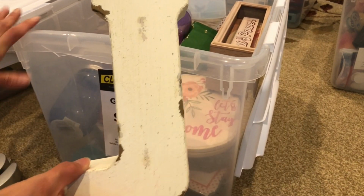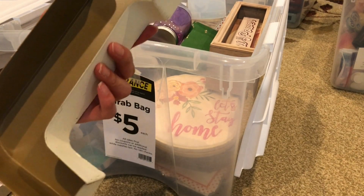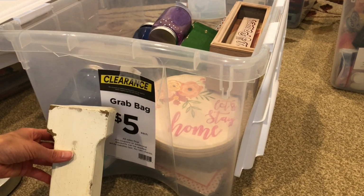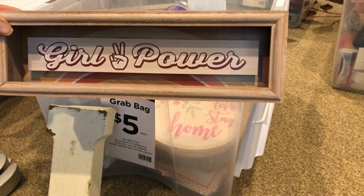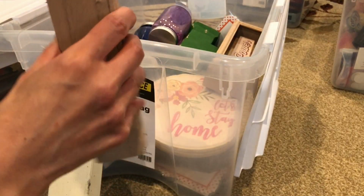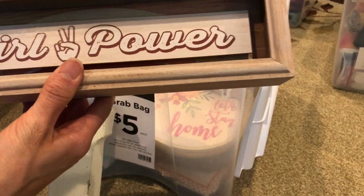I think I got a couple of these in box number 4. This one doesn't show the price on it. I forgot what letters I got in the other box, and then I got this thing that says Girl Power. I got 2 of those. I can see one in the background. What collection is this from? Summer.